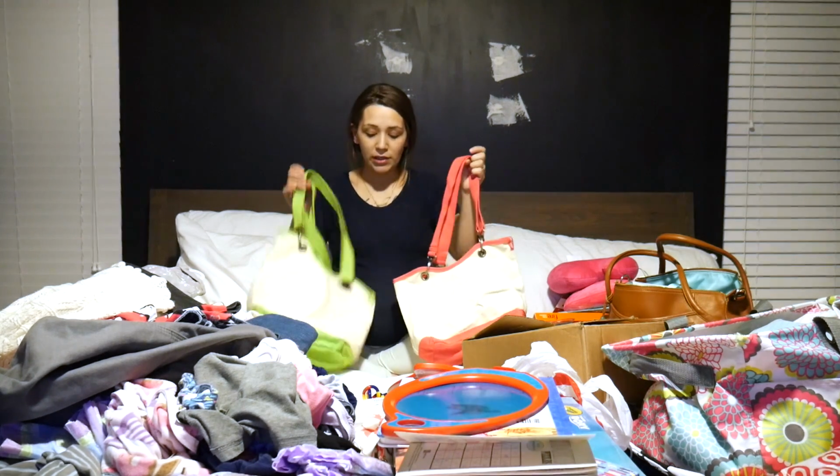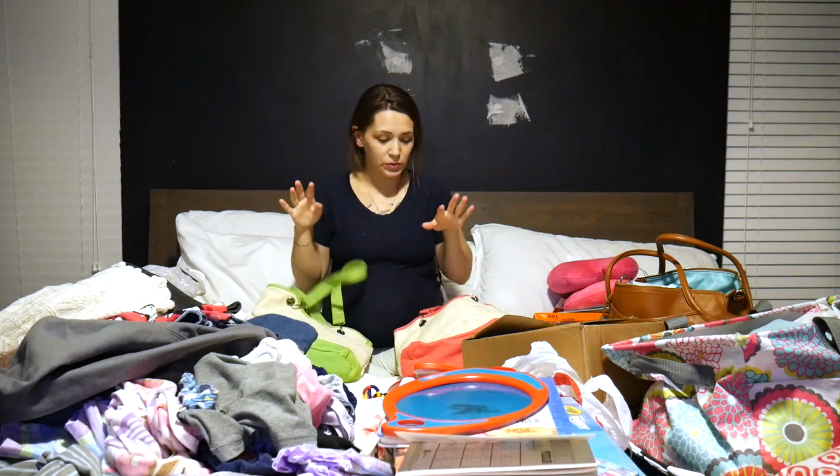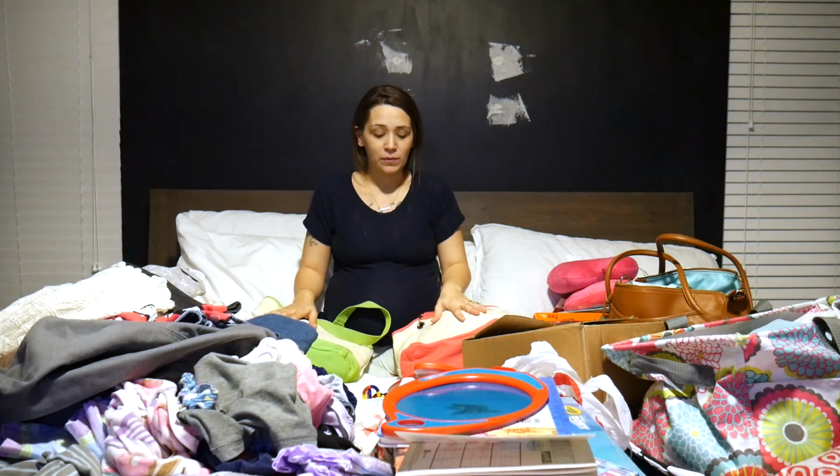So Tyler and Elena are each going to have their own bag packed with goodies that they are going to be able to easily grab during the flight. Things to keep them busy, things to snack on, but individual to each of them. That way I don't have to worry about digging through a bag and finding what they need.